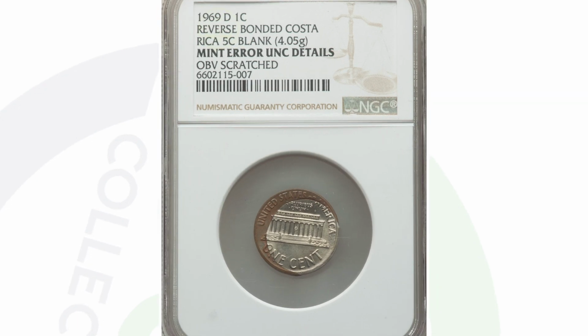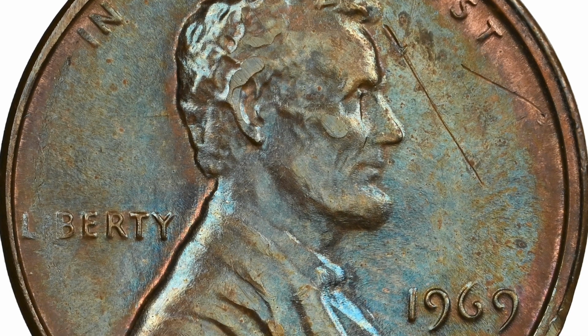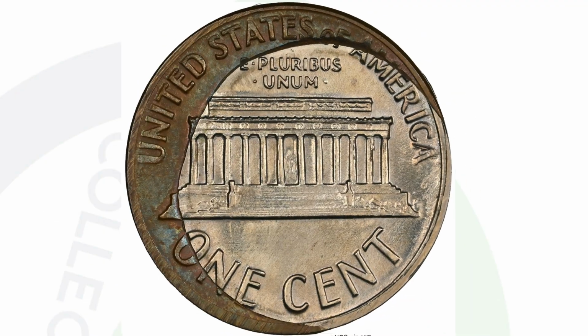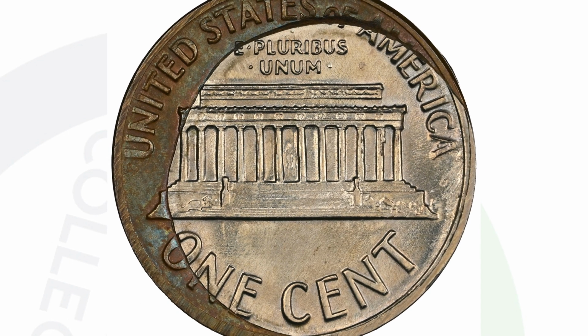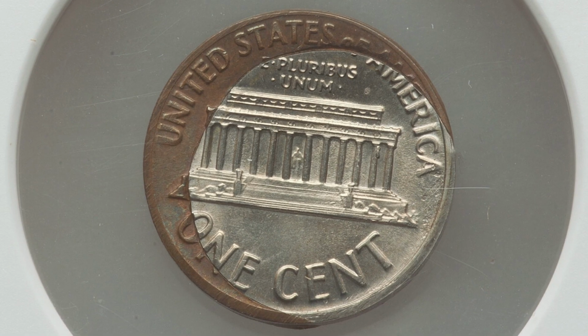This next coin here is one of my favorites of the video. 1969 Lincoln cent. Looks very normal here on the obverse of the coin. Got some scratches, nicks in the coin. Doesn't look too special, right? But as we flip the coin over here, you'll see that something does not look right. And that is because on the reverse of the coin here, it's been bonded with a Costa Rica 5-cent planchet. So here's what that Costa Rica coin looks like. 5 centimos, 5-cent planchet. So that is bonded there with the Lincoln cent on the reverse, and that's what will give the coin a lot of value. This coin sold for $3,800, nearly a $4,000 coin because of that mint error.